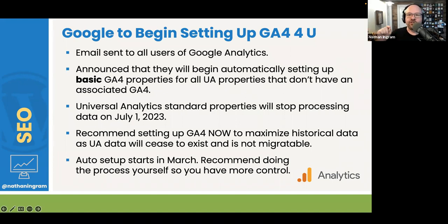So Google is saying, starting in March, we're going to start automatically setting up a GA4 property for you so you have some historical data. They recommend setting up GA4 now to maximize historical data, as the UA data will cease to exist and it is not migratable. So it's done. Like, it's over July 1st. We've been recommending for months. Actually, we started recommending this last summer during our Google Analytics bootcamp with David Zimmerman to set up Google Analytics 4 so you have historical data when the end of life happens for Universal Analytics. So maybe you've got that email. They're starting to talk about it.